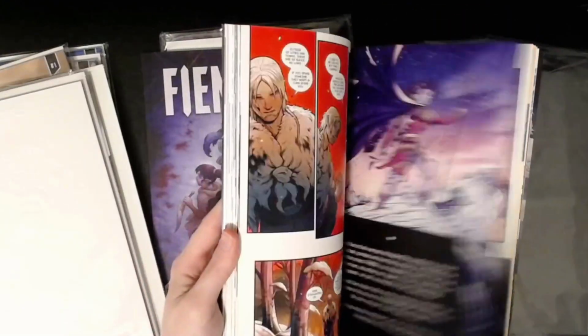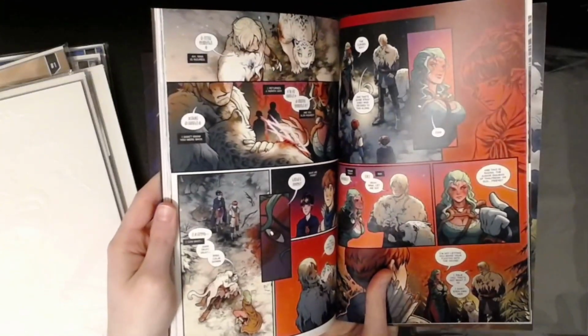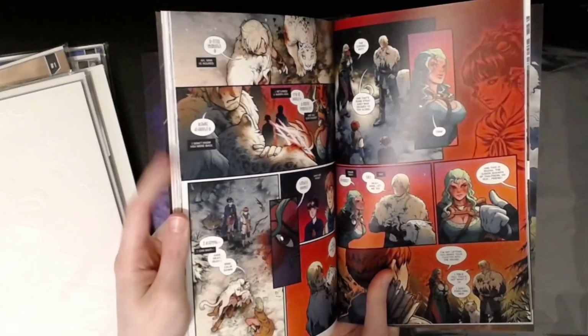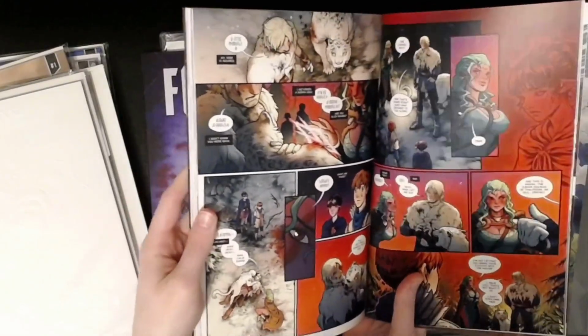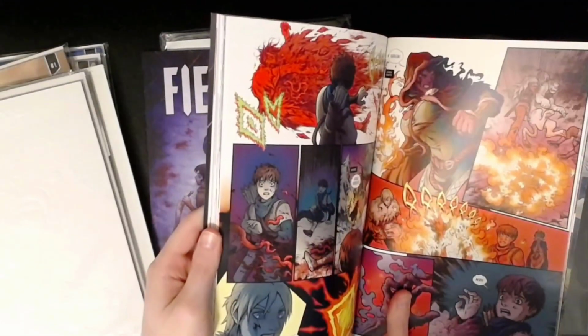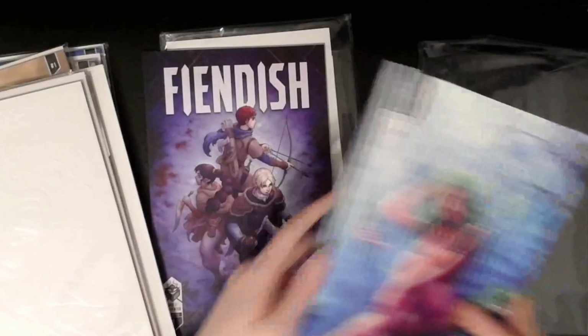It is on Fun Comic, and I believe she has a website as well. She also worked for Marvel, I believe, for a little bit, so she has some experience, if that interests you. Yeah, it was fun. I'm gonna have to read it again too, because I think I missed some stuff. So yeah, go check out Fiendish.